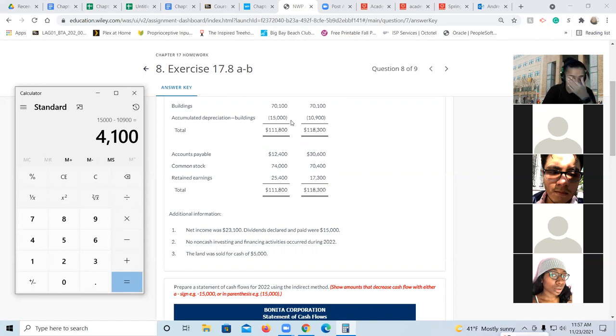So sometimes the question will give you the depreciation expense number to just make your life easier, because they already know that if you just look at the change in accumulated depreciation, you may not come to the same answer. I think that's what I demonstrated the other day to you guys in a T account, because you have to remember that. And let me just see what someone.